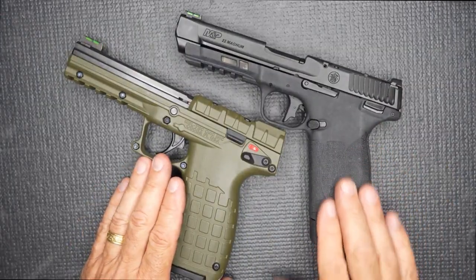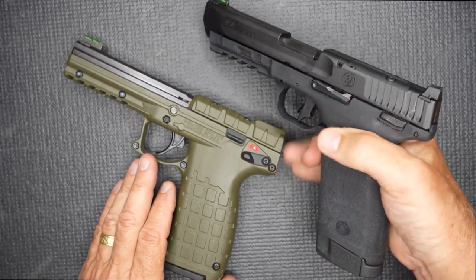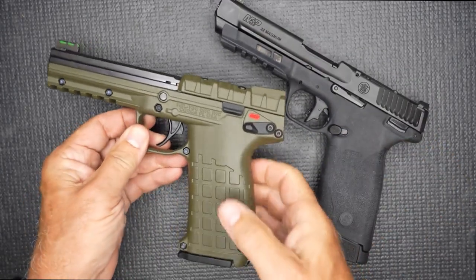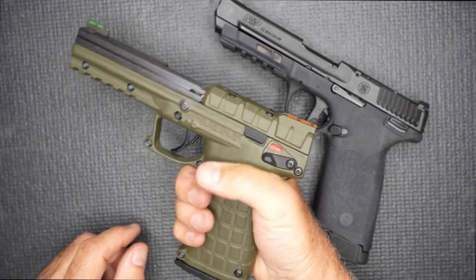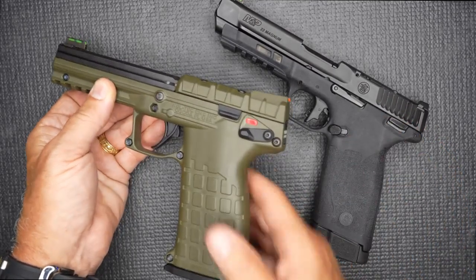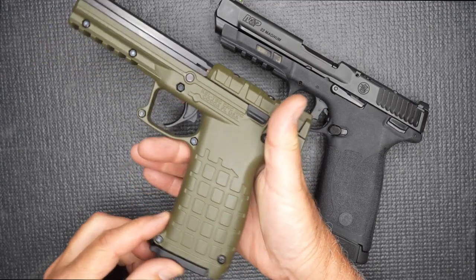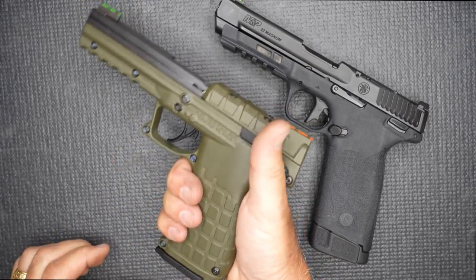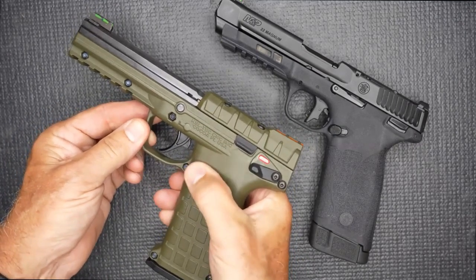The grip on the Smith & Wesson, the texturing is very well done. It gives you a lot of texture, gives you a good solid feel when you're gripping the handgun. With the Kel-Tec, we have these squares, but it's not as solid of a grip. It feels a little bit loose, mainly because of just the aggressive texturing here. But definitely because of 22 Magnum, that's not really a problem. But it's also slick on both the front and back straps of the gun. But again, there is no movement. Now the polymer frame itself has just a touch of a bite to it.